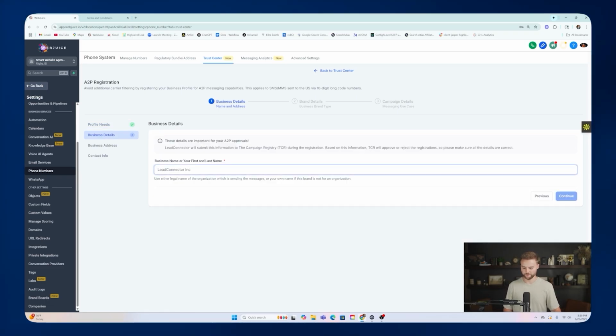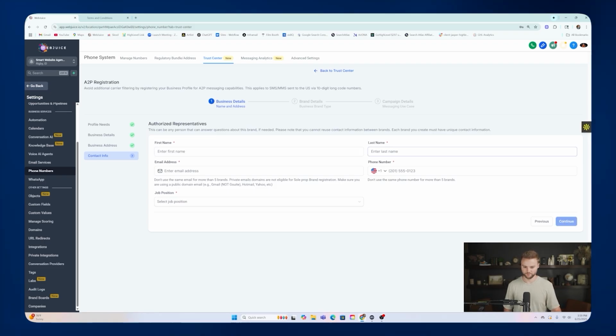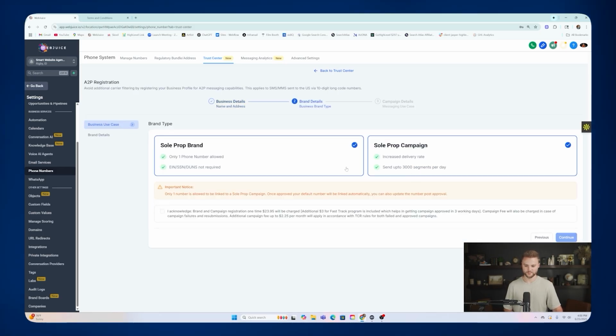And then you'll want to put in the name of your business. For me, it's going to be WebJuice LLC. Make sure this matches the exact name of your business. If you have an LLC, make sure it's the exact one that's on the copy of your LLC certificate that you get with the IRS. Then we'll hit continue. Business address, just make sure all this information is correct for your business, which can be your house, whatever. Put in your name. I'll just go ahead and fill in all the info here. Phone number can be the same as the other one. And then job position, I just like to do CEO. There we go. Then you'll click continue, and that's the brand part.